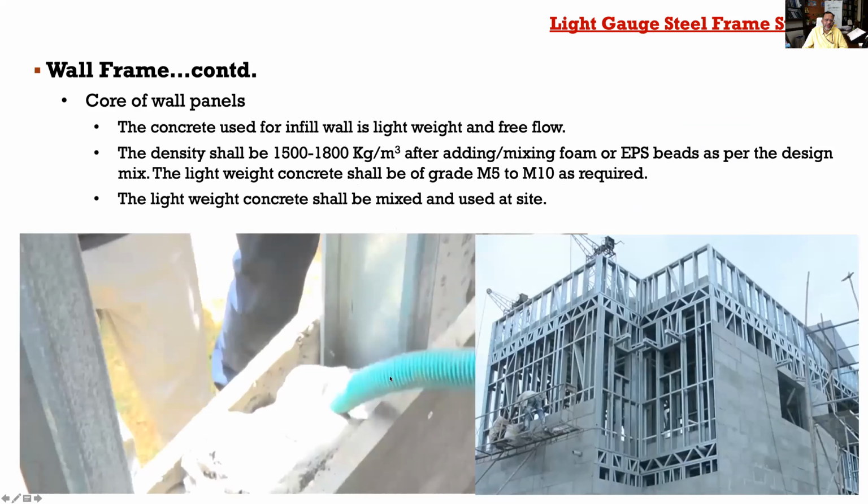So this is how the concrete is being poured. From the top, you pour this self-compacting concrete. And as I told you, this is lightweight concrete, which is 1500 to 1800 kg per meter cube, as against the density of plain concrete, which is 2400 kg per meter cube. Here they are also mixing EPS beads, or you can do it through foam as per the design. And the required grade of concrete used is M10. Okay, so this was about the wall.